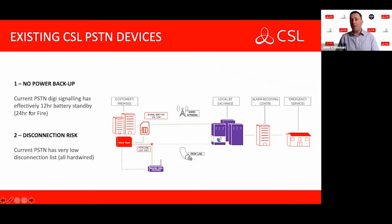Some of the challenges we get when we're connecting to routers is there's probably not any battery backup. So if there is a power cut, then you are going to lose that secondary path. As I said before, you won't need to replace any of the existing CSL connections that you've got that are using PSTN, but at some point you will need to reconfigure them to connect them to the new router. There are lots of other devices I mentioned before, the digital communicators, and any other device that's using PSTN potentially will need to have some reconfiguration, and in many cases will probably need to be replaced totally.